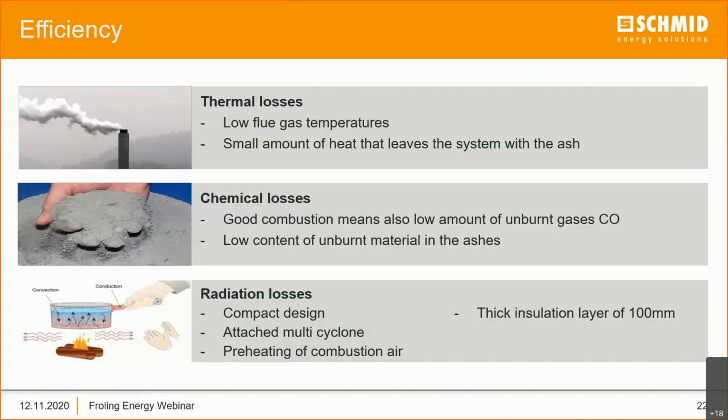The amount of unburnt ash is less than 1% due to the sufficiently long burnout rate of Schmid boilers. The low CO values of Schmid furnaces show that the proportion of unburnt gases is low also. The result is a high boiler efficiency confirmed by TÜV certificates, which show that the highest boiler class 5 according to EN 303-5 was achieved with an overall efficiency of more than 92%.